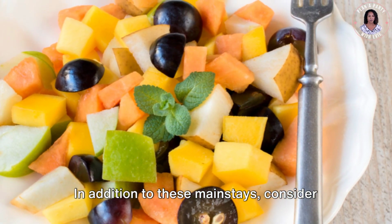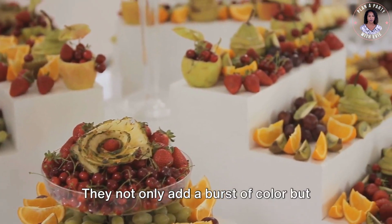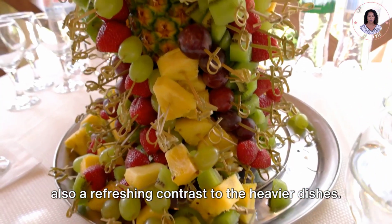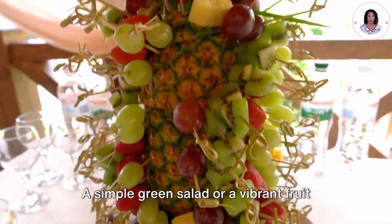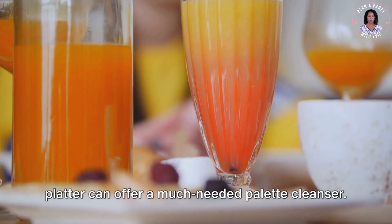In addition to these mainstays, consider adding fresh salads and fruit platters to your menu. They not only add a burst of color, but also a refreshing contrast to the heavier dishes. A simple green salad or a vibrant fruit platter can offer a much-needed palate cleanser.